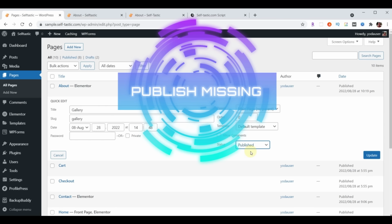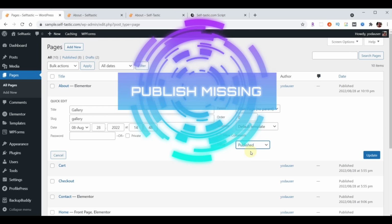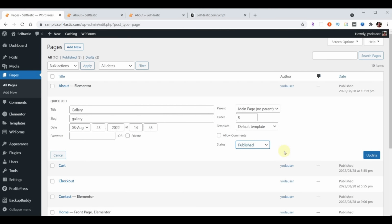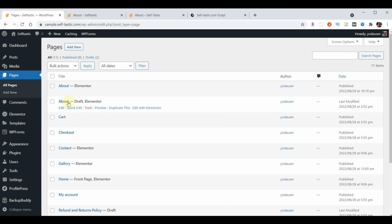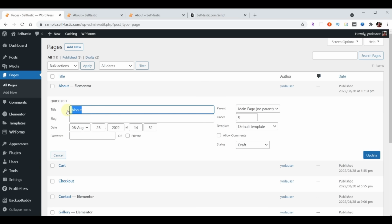A few students have found that the Publish option is missing from their pull-down menu. If this happens to you, simply choose the Draft option, which is also the default, and we can later publish your pages from within Elementor. Hit Update. Now we'll make another duplicate for our blog page. Again, we'll hover over the duplicate, choose Quick Edit. This one will be called Blog. Slug name Blog. Published. Hit Update.